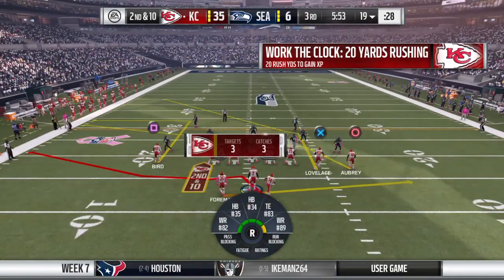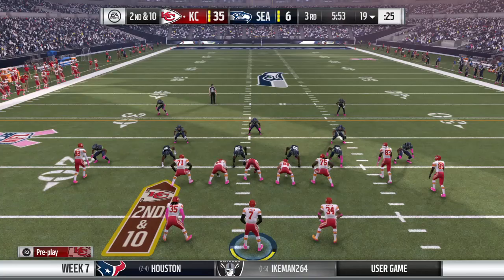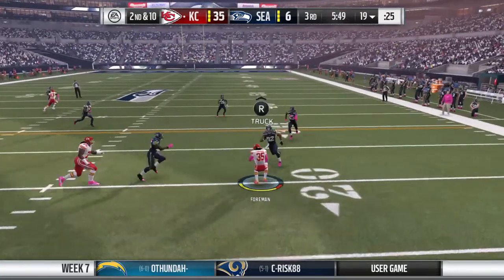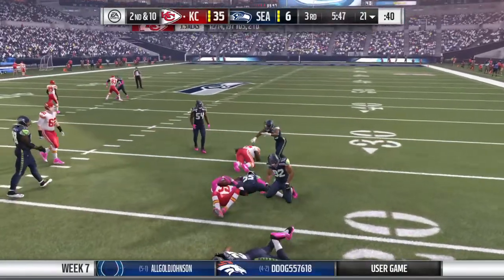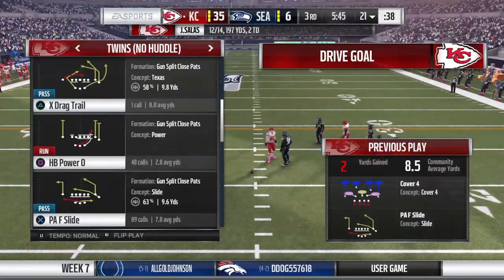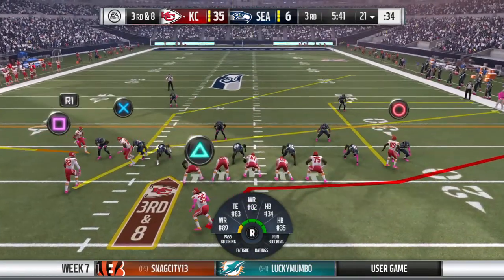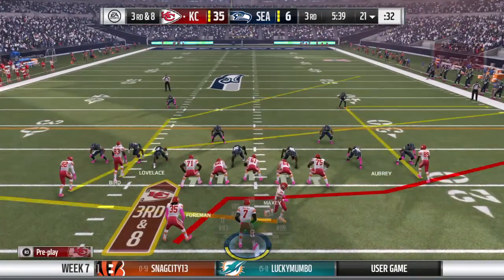Second down now after the incompletion. Now let's go! They'll set up to throw. Out to the flat. That's complete to his running back. And he'll get it up here this time to the 21. He'll get a couple yards on that one. And they're going to face a third down. And now it looks like they're going to be in the hurry up.